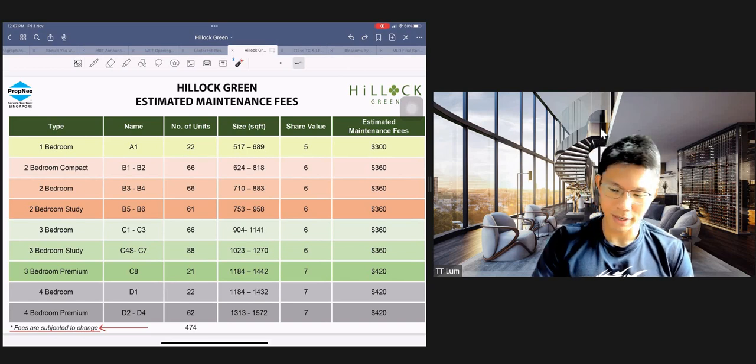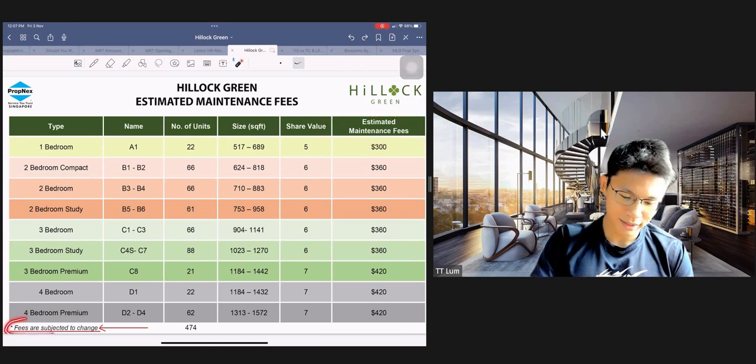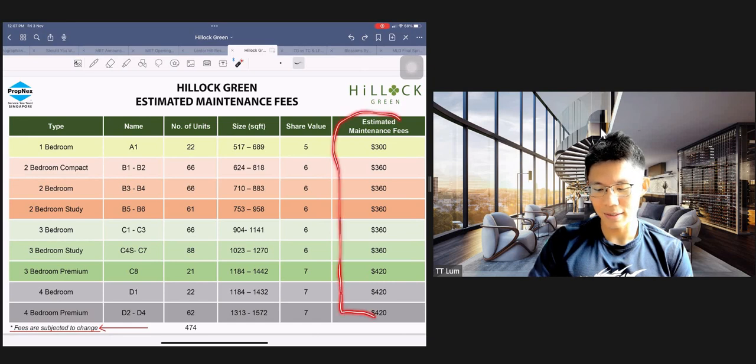Estimated maintenance fee, I shall not talk too much, but please take note, all these are estimated maintenance fees. Then you see there is a special asterisk here. Fees are subject to change. Okay, so don't take it as it is that these are the confirmed maintenance fees. These are estimated, you realize, because we have seen developments in recent years.